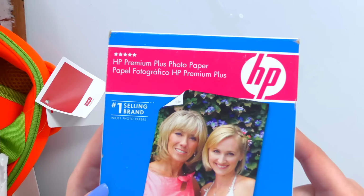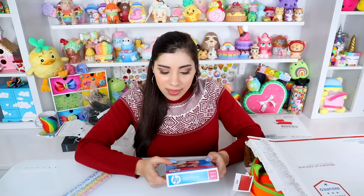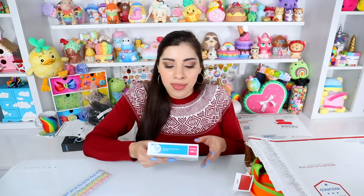I'm worried right now. What is this? HP Premium Plus Photo Paper. We actually just got a photo printer. Okay, cool. They definitely did not go out and shop for this. This looks like one of those things that you've had in your basement for like 20 years. You're like, oh, what is this? Okay, I don't know what that is. That's what this is.